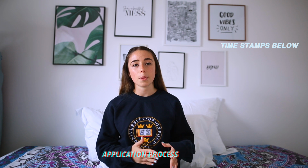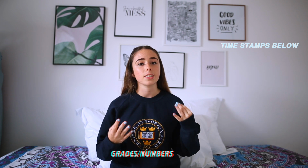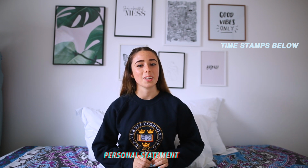But anyway, I'm going to be dividing my advice into 3 distinct categories. The first is the application process in general, the second is grades and other numbers, and the third is all about the delightful, bountiful personal statement. A little bit of context, I applied to all of these universities for law, and I applied as a non-UK/EU citizen because I only have one nationality and it's not European. Let's get cracking.